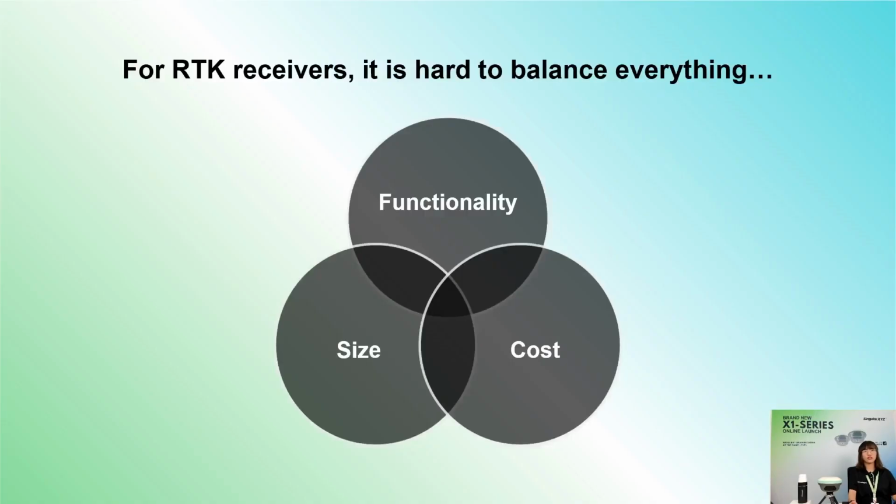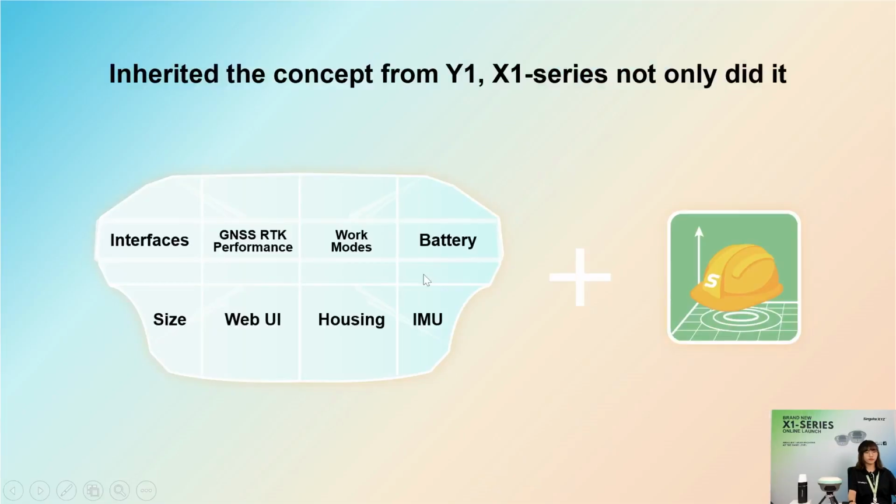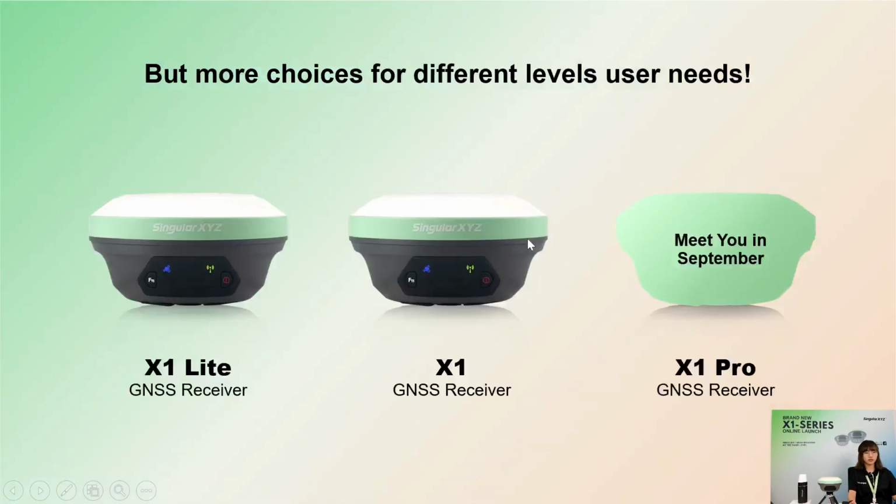Since we launched our first GNSS receiver, Y1, we were thinking about an all-round GNSS receiver to meet all your requirements, to guarantee the functionality first, while keeping the device as small as possible and more cost-effective. So the X1 series has inherited and enhanced these concepts from Y1, with not only great improvements in performance, but also more choices for different users' needs. The X1 series provides 3 models for your different levels of needs, and today we will launch the X1 Lite and the X1 GNSS receiver. And next month, September, the X1 Pro will also meet you soon.